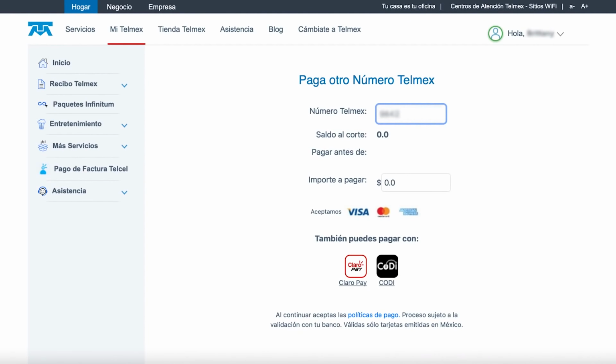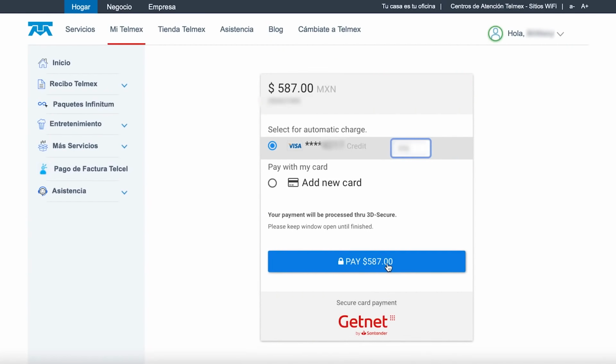Amy, you're up first. Let's put in the number. $587, exactly how much she said it was going to be. And Telmex is another site that accepts American cards, foreign cards, so I never have a problem paying with mine. I already have it in there. Boom! Amy, your bill is paid! That was fun. Let's pay another one.